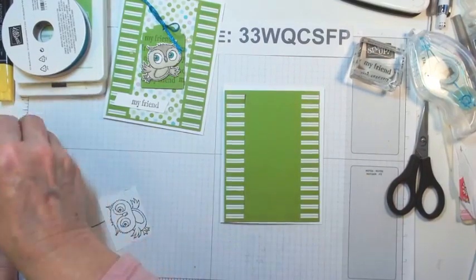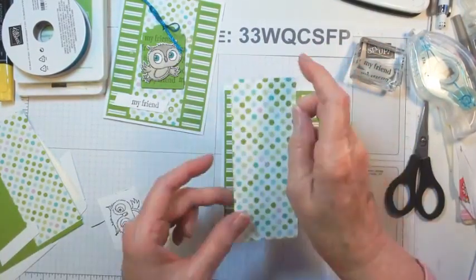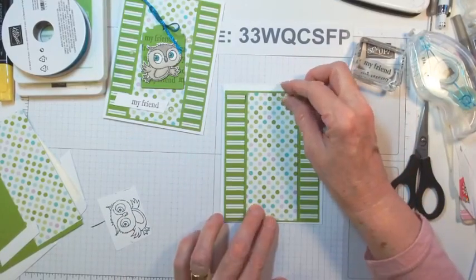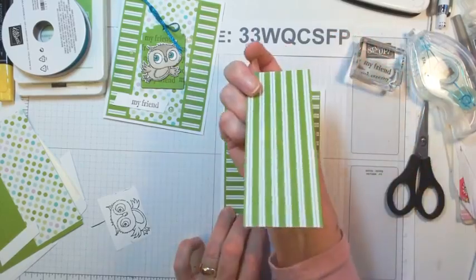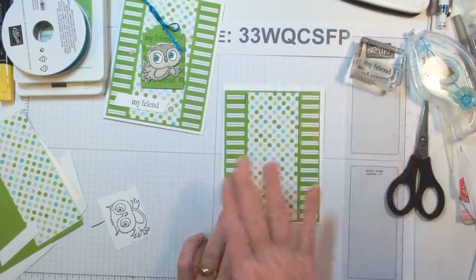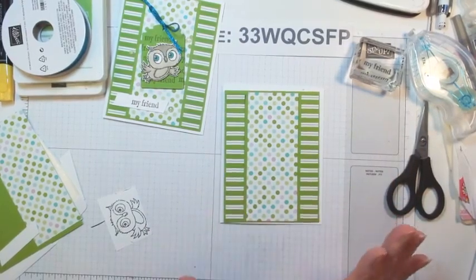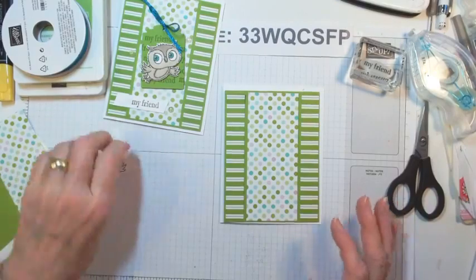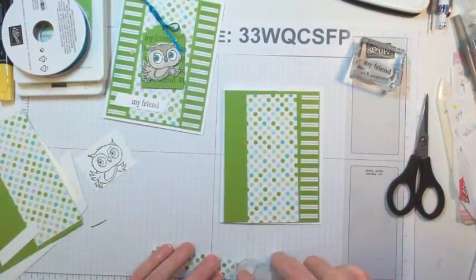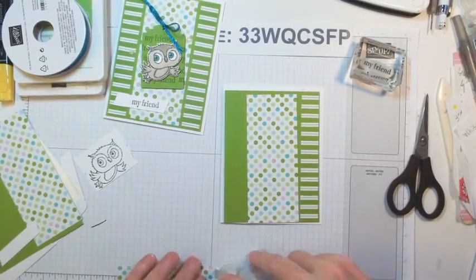And then the center panel is the other side of the striped panel. And what you have to do when you cut that out, you have to pay attention, because you notice these stripes go up and down, and on the front of the card, I wanted mine to go side to side. So you just have to pay attention when you're cutting it. And I told my ladies, start with these outside pieces and get them on.